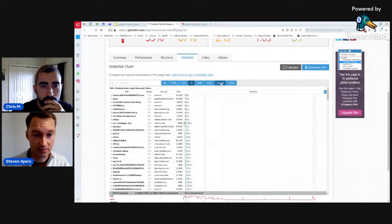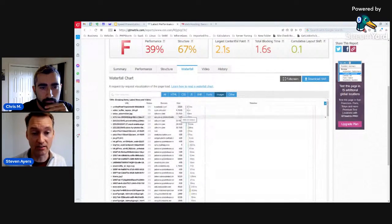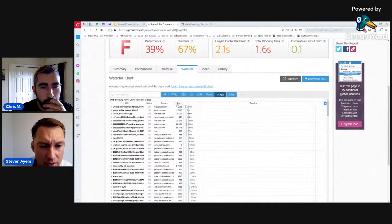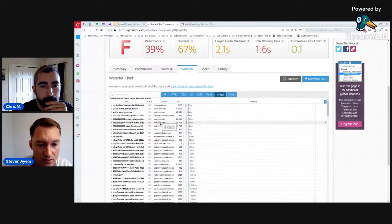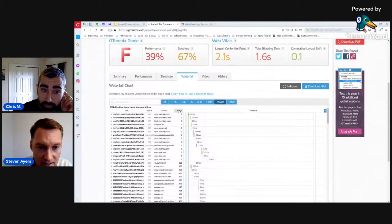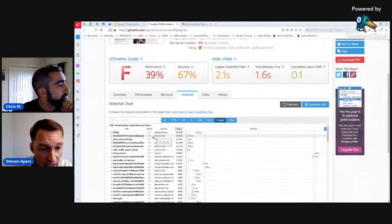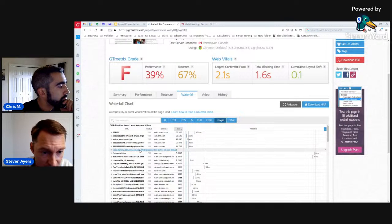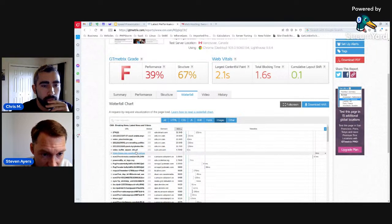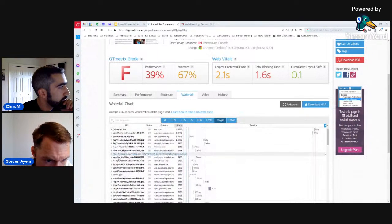Let's look at images, and then I'll show you an example of a website that is actually doing well. So with images, you've got a lot of images here, but I like to go to the top and click on this little size so I can actually sort by size. So they don't have any huge images on here. That's good. They are using a CDN, and it looks like they've compressed them. So that's good. But I do see that they're using a favicon here. Okay, you can't get rid of that.